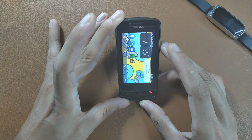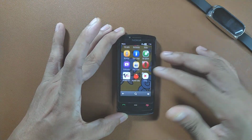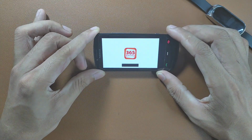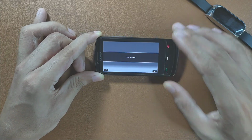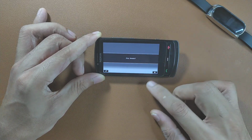And I have installed one of my favorite games for this kind of device. It is MotoGP. I have installed it and it is working fine. And I'm going to rotate the device. So it is working now. And also the AMOLED panel on this device is quite nice. Although it is 10 years old, it still has no burn-in or anything like that.